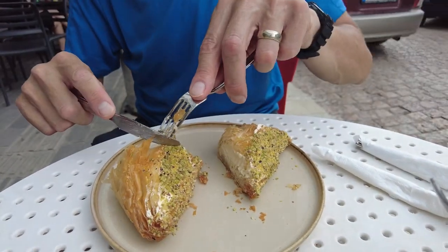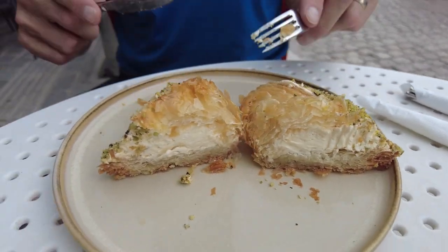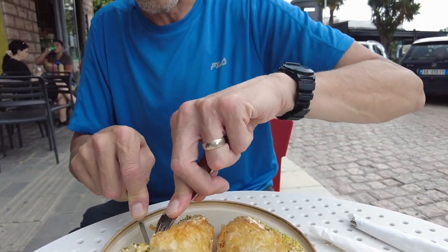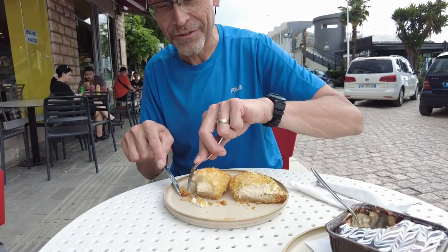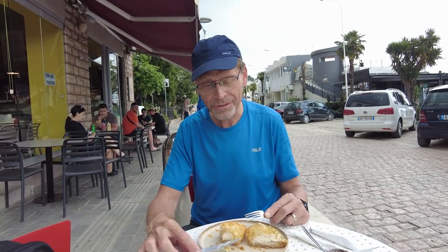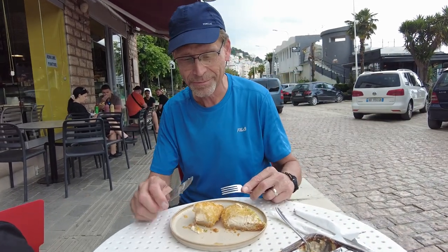Okay, let's see. Oh, it's like cream cheese or something almost. I think she said it was whipped cream. Yeah. Very mild. Not very sweet, but not too sweet. Just a very nice, gentle flavor of the cream and the pistachios and the phyllo.